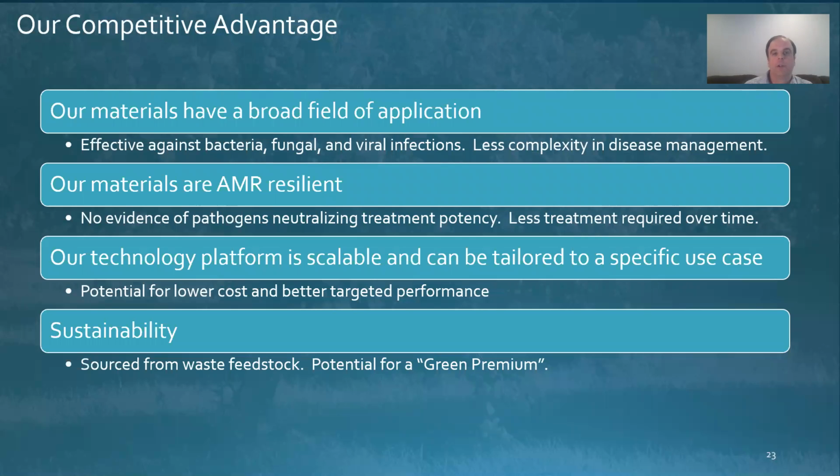Our technology and approach result in several competitive advantages. First, our products have a broad field of use and are effective against different types of pathogens, resulting in simplifying disease management for the end customer. Because our products are resilient to antimicrobial resistance, fewer treatments and/or less product will be required to manage disease. Our technology is scalable and can be tailored to a specific use case with the potential of lower cost and better targeted performance. And finally, our targets are derived from waste plastic, which we feel will be looked upon favorably by customers and consumers and may even command a green premium price in the market.